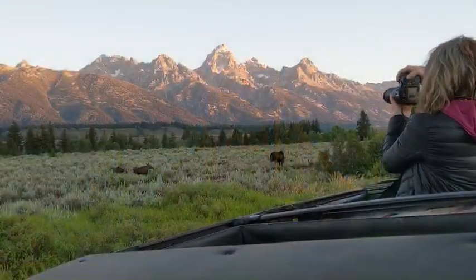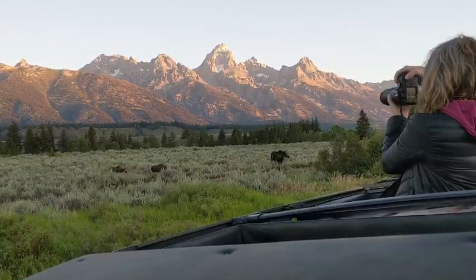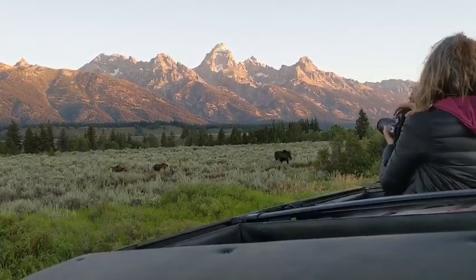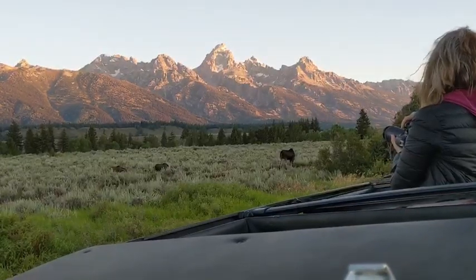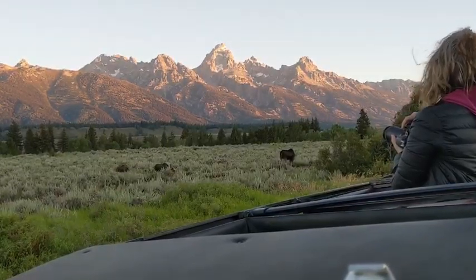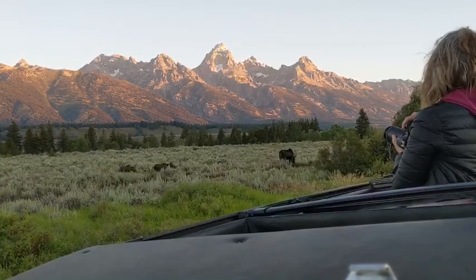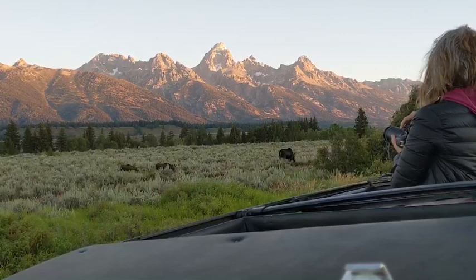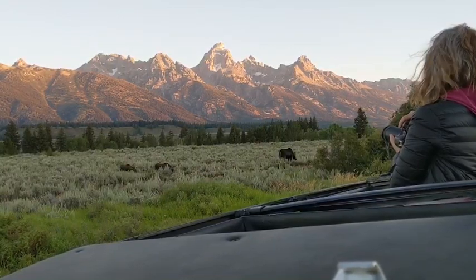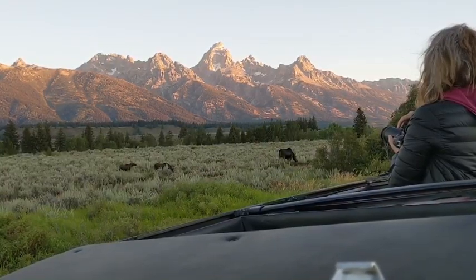At EcoTour Adventures, we like to work as a team. So I was in the neighborhood and we got a radio call that there was some good action up ahead. So myself and my guests got to the location as quickly as possible to get great views of that moose in front of a backdrop of the sunrise in the Tetons.